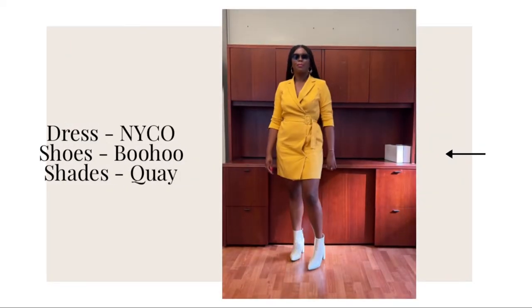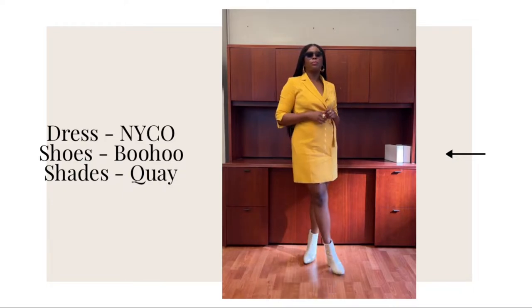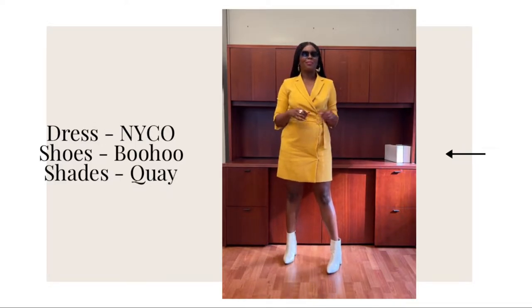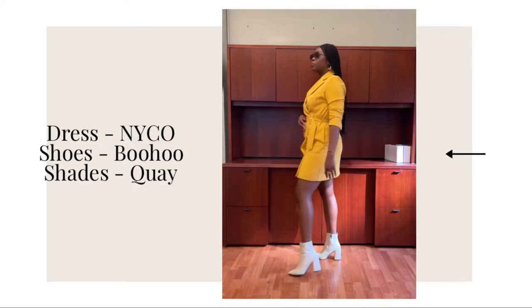Wednesday's look, wearing this beautiful yellow blazer dress from New York & Company and Gabrielle Union's collection. This is old. I got this last year, probably I think in November. And if you saw my haul that I did then you would have seen this piece in that haul. But I believe it is sold out. The booties are from Boohoo. I just wanted to play with color, so I'm wearing my white crocodile booties from Boohoo. Loving this look. It's nice and simple, but yet cute and professional, and chic.